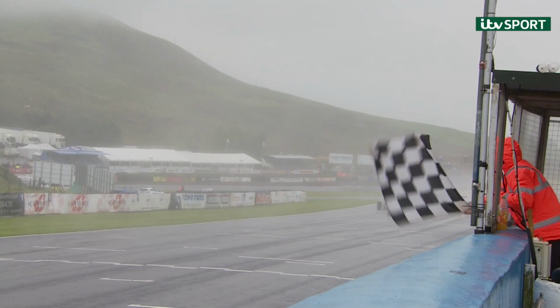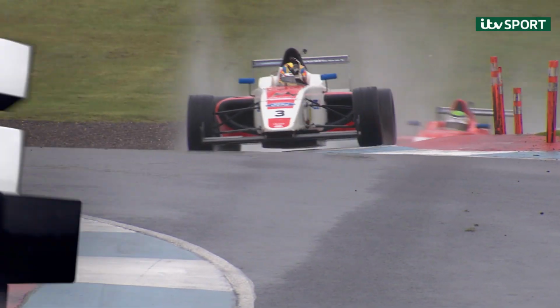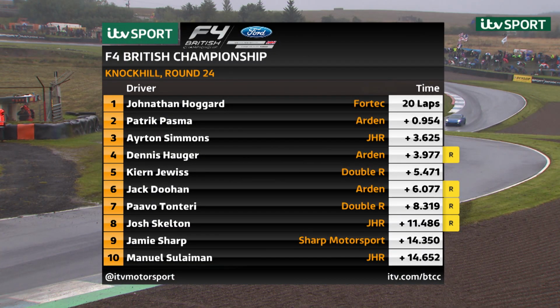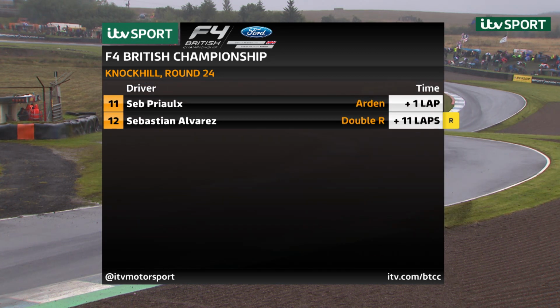Here comes Manuel Suleiman just trying to pop another lap, or a lap, on Sebastian Priaulx as they come up towards the line. Behind Hauger, it was Jewis, Doohan, Tonteri, then Josh Skelton, Jamie Sharp in 9th place, Manuel Suleiman 10th, and Sebastian Priaulx just outside the points. Round 24 of the F4 British Championship here at Knockhill, won by Jonathan Hoggard. Patrick Pasma in second, Simmons third from Dennis Hauger, then Kian Jewis and Jack Doohan. Paavo Tonteri is 7th from Josh Skelton, Jamie Sharp 9th, and Manuel Suleiman in 10th. 11th position goes to Seb Priaulx, and non-finish for Sebastian Alvarez.